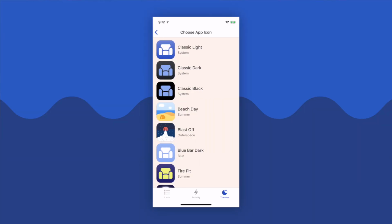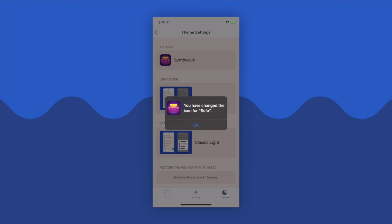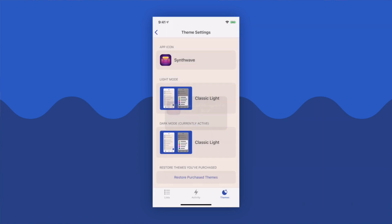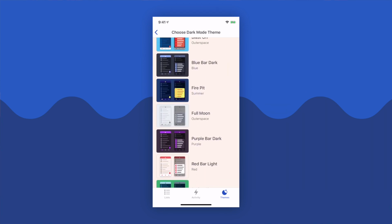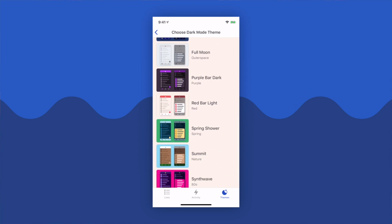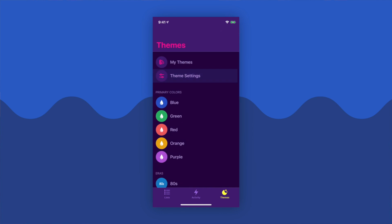But what's really nice about this is that each theme gets its own icon. So if you want, you can change your icon. And then you can choose which theme you want to use for either light mode or dark mode. So if you want, you can have a dark mode one for daytime and a light mode one for nighttime, whatever makes sense to you. But this is a lot of fun, and I think going to make just using Sofa a lot more enjoyable. And so this next part gets into the business model.